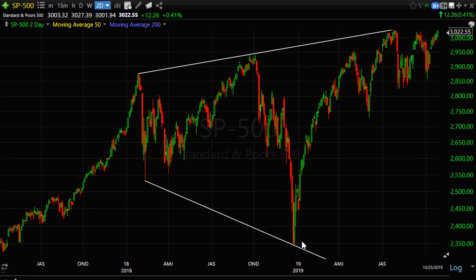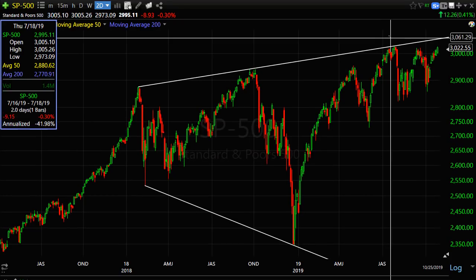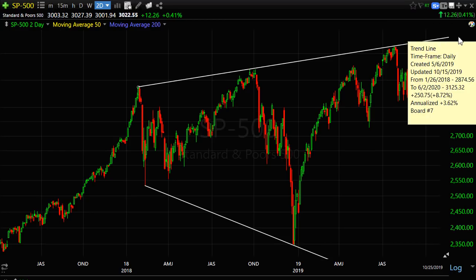Here's a 2-day chart of the S&P 500 with that broadening top. Let me pull this down a little bit so you can see where that trend line comes in. That is around 30.58, 30.60. Remember, the more time it takes to get there, it's going to be slightly higher because it's an upward sloping trend line.